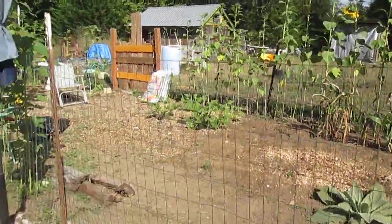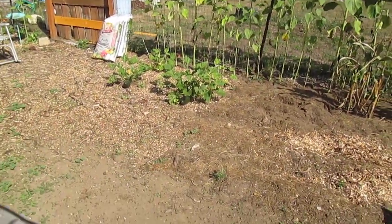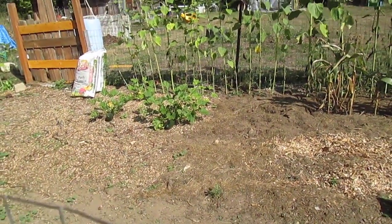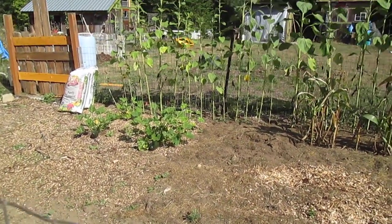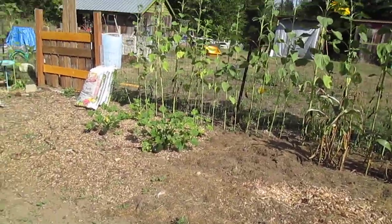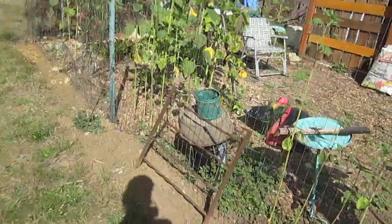The zucchini did okay. You can see those four plants there. There's one, what I consider too large, and one smaller zucchini there. Oh, and there's a little baby way in the back.